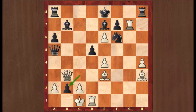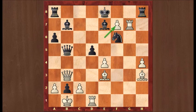C takes b2 check was played, king b1 from Vladimirov, and now queen b5, threatening to swap the queens. And here Vladimirov strikes with e takes f7 check. The king has to go to f8.